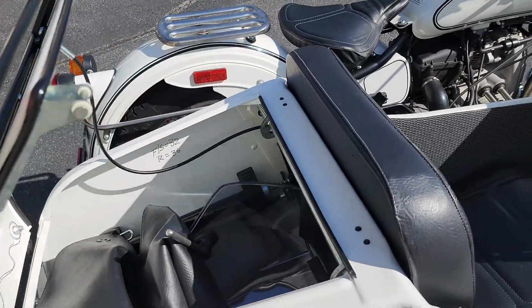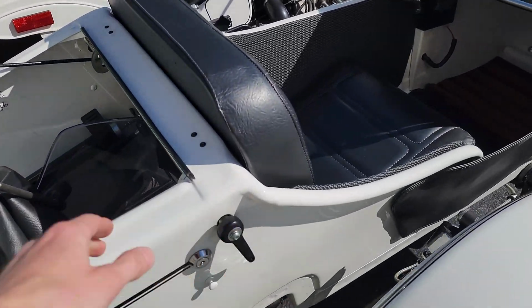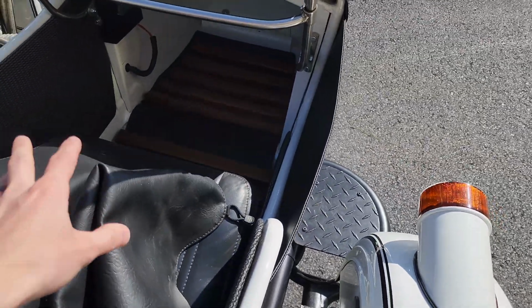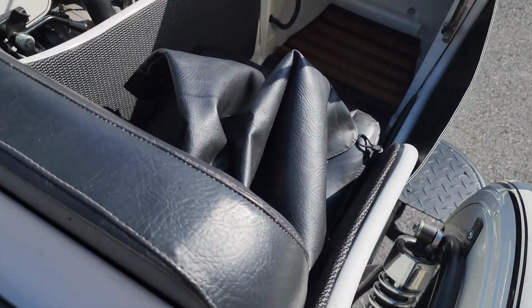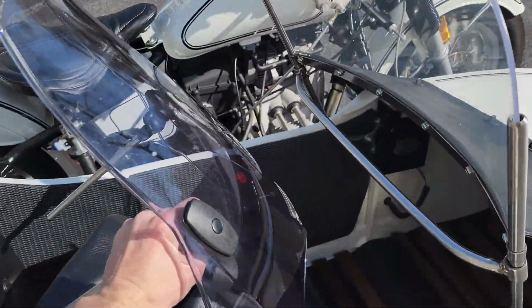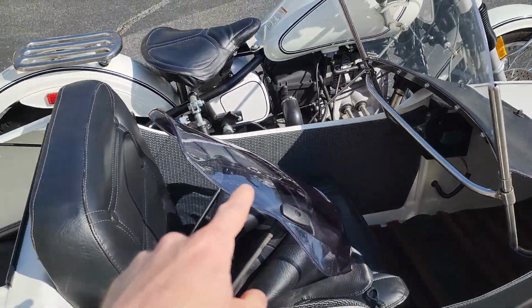Now if we open up the trunk here, I already had the latch kind of pre-done there, and we have the sidecar tonneau cover, which I will put on for us to view there. This is that Givi windscreen, which I'll set carefully there, and we will see that installed.